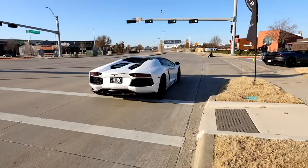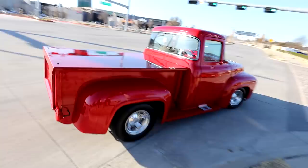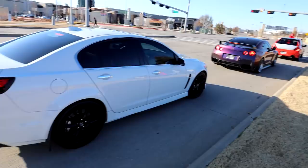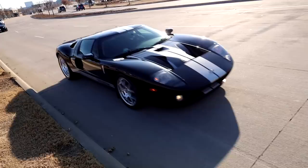We got some classic muscle here. Got the old Charger. And our friend, the red truck. Got the rainbow color shift GTR. That's clean. SS. Very nice, very nice. We've got the GT500 Army. Whoa! 4GT. That sounded good. Oh my gosh, look at them all. That's insane.